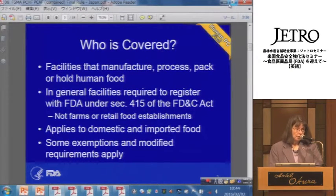As Mr. Ito indicated, the facilities that manufacture, process, pack, or hold human food or food for animals that have to register with FDA under Section 415 of our Food, Drug, and Cosmetic Act are the businesses that are covered by this rule, which means it does not apply to farms and it doesn't apply to retail food establishments because these are types of operations that do not have to register.